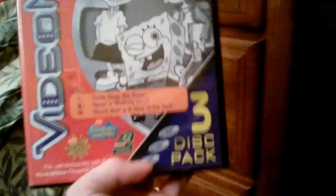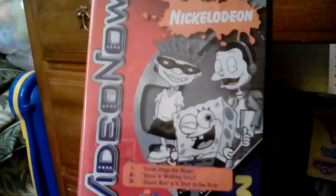And here's the last one I have. Another Nickelodeon pack of All Grown Up, SpongeBob, and Rocket Power. Susie Sings the Blues, Texas and Rocky Smile, Shark Bait, and Shot in the Pop. And that's it for the black and white ones.